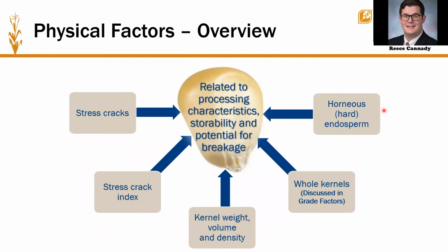So the physical factors we'll look at are the horniness and hard endosperm. We already talked about the whole kernels. Again, not a grade factor, as I mentioned earlier, but we did discuss it since it goes kind of hand in hand with BCFM. We'll look at kernel weight, volume, and density, and then we'll look at stress cracks and the stress crack index. The stress crack index is something we run on a regression since it is so closely related to stress cracks.